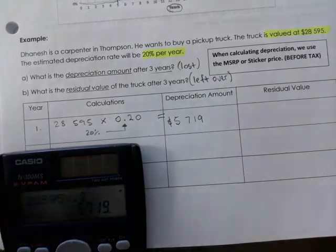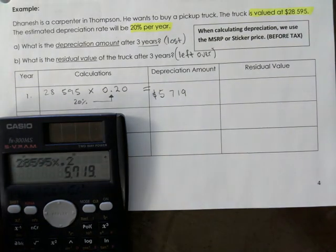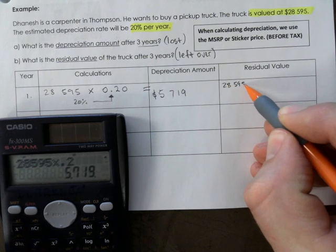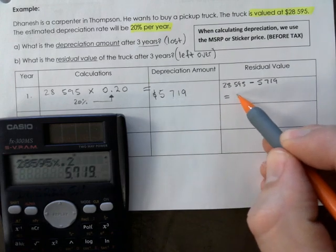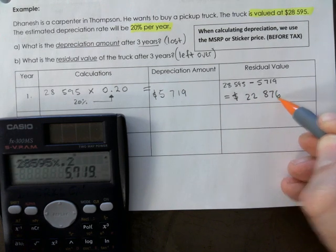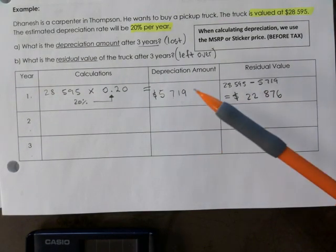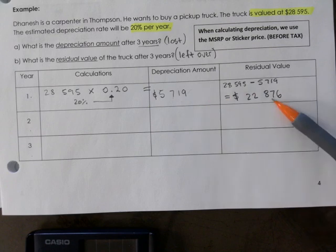You don't feel it, right? Because you still have your car, but it is happening. It is happening. And so residual value is 28,595, what you started with, minus the 5,719. Okay, so this will give you 22,876. So if I were to ask you what's the depreciation on the first year? 5,719. What's the residual value after the first year? 22,876. And the story continues.